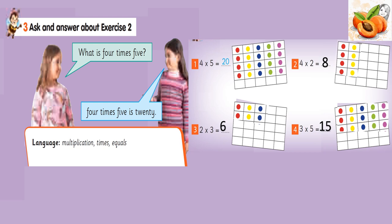Exercise 3. Ask and answer about exercise 2. What is 4 times 5? 4 times 5 equals 20. What is 4 times 2? 4 times 2 equals 8. What is 2 times 3? 2 times 3 equals 6. What is 3 times 5? 3 times 5 equals 15.